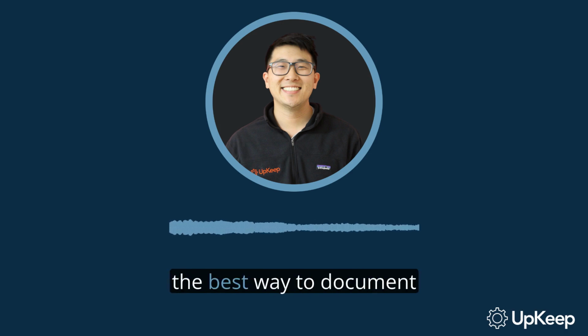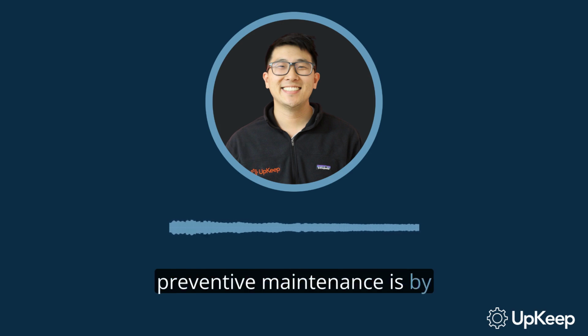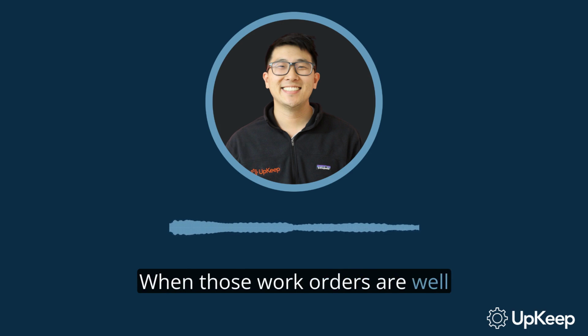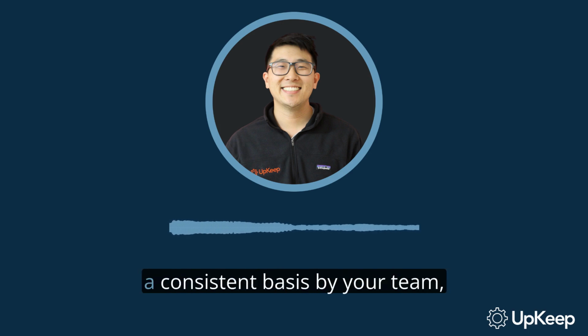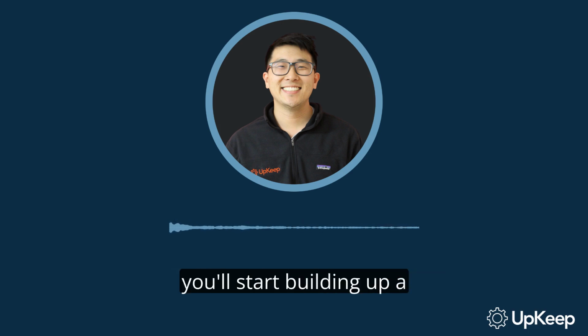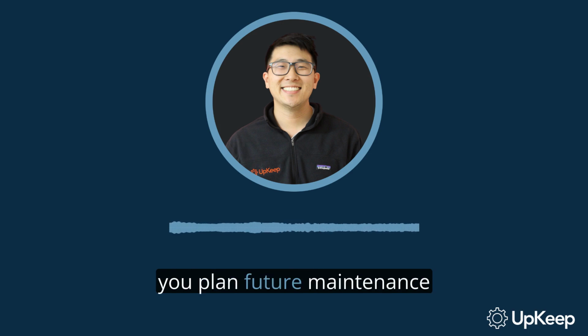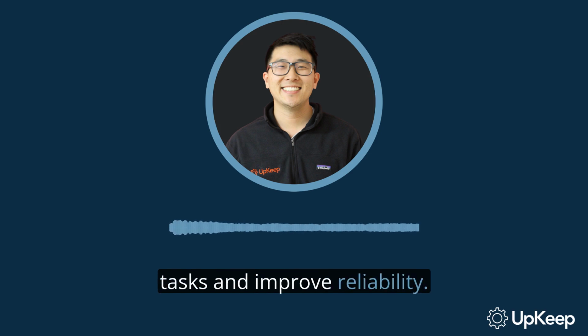To sum it up, the best way to document preventive maintenance is by logging work orders into your CMMS. When those work orders are well designed and regularly logged on a consistent basis by your team, you'll start building up a powerful database that will help you plan future maintenance tasks and improve reliability.